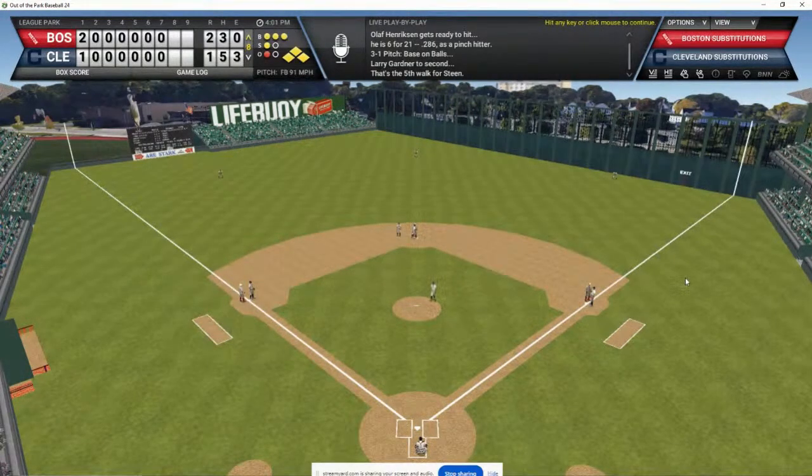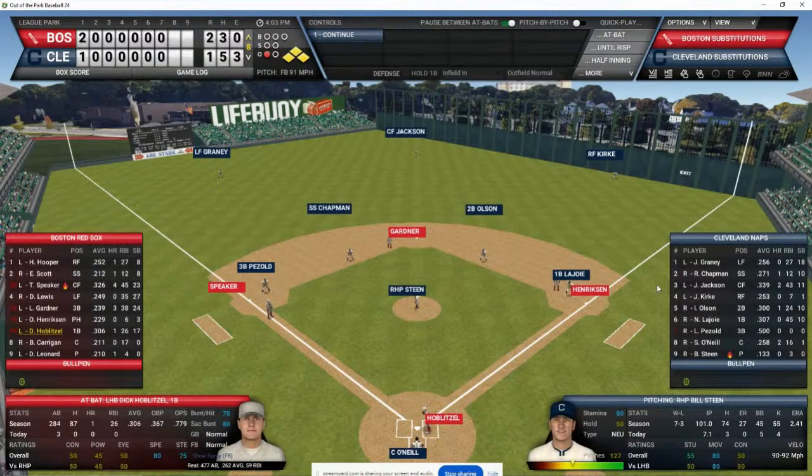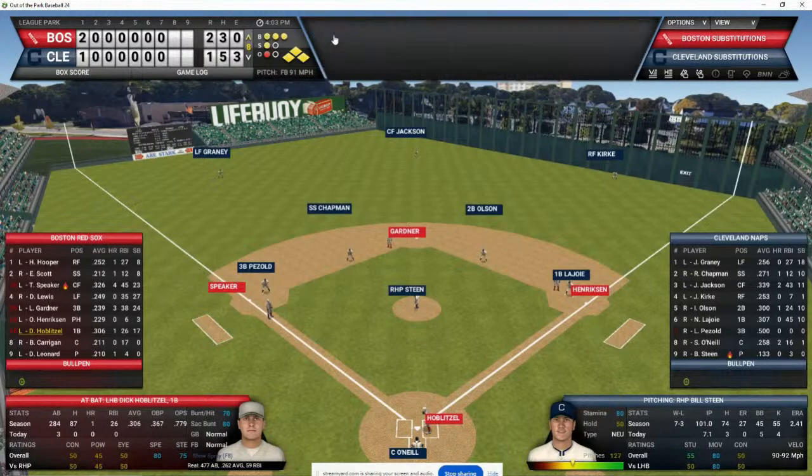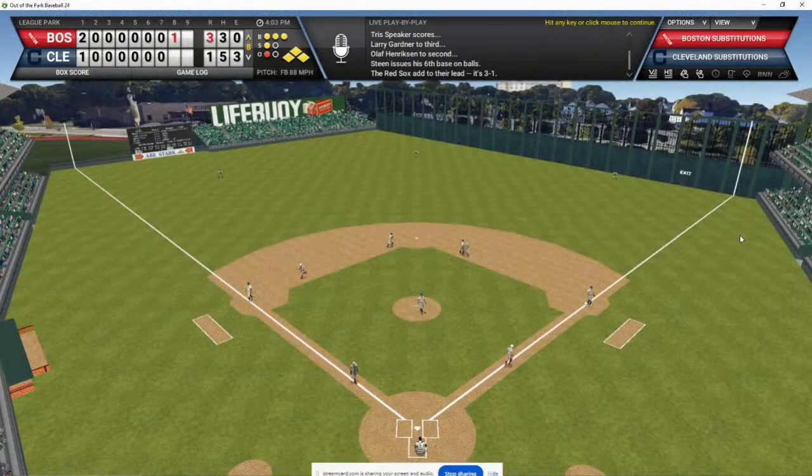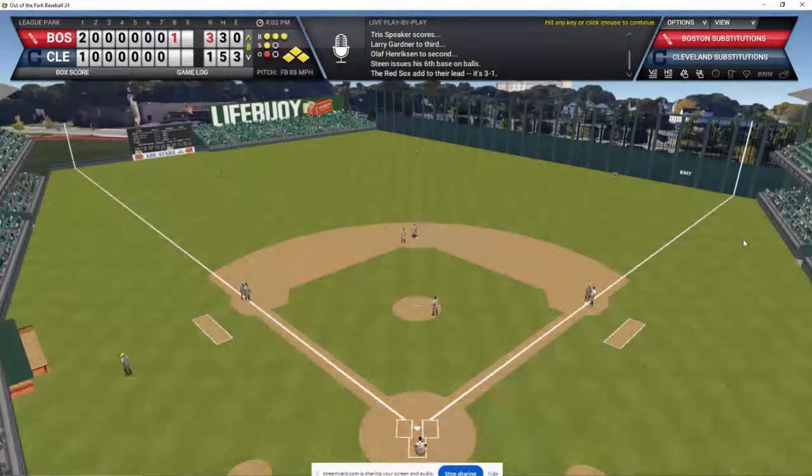Never good to walk a runner, even if it is to load the bases, but I can't imagine he did it on purpose, because now he's got to face a .300 hitter, Dick Oblitzel, .306. A home run, 26 runs batted in. Steen on the verge of allowing his first earned run. The bases are loaded. Speaker, Gardner, and Hendrickson on the bases. Steen into his windup. The infield's in. There's a check swing, and there's ball 4. It's his 6th base on balls of the game. His first earned run allowed, and the Red Sox have their insurance run here in the top of the 8th. 3 runs. They've only collected 3 hits today, but with 6 walks, you don't need more than 3 hits.